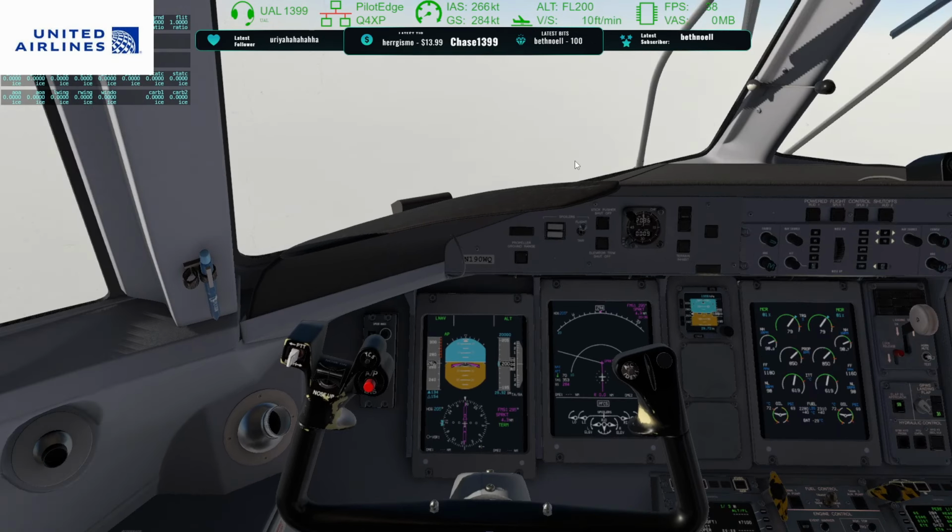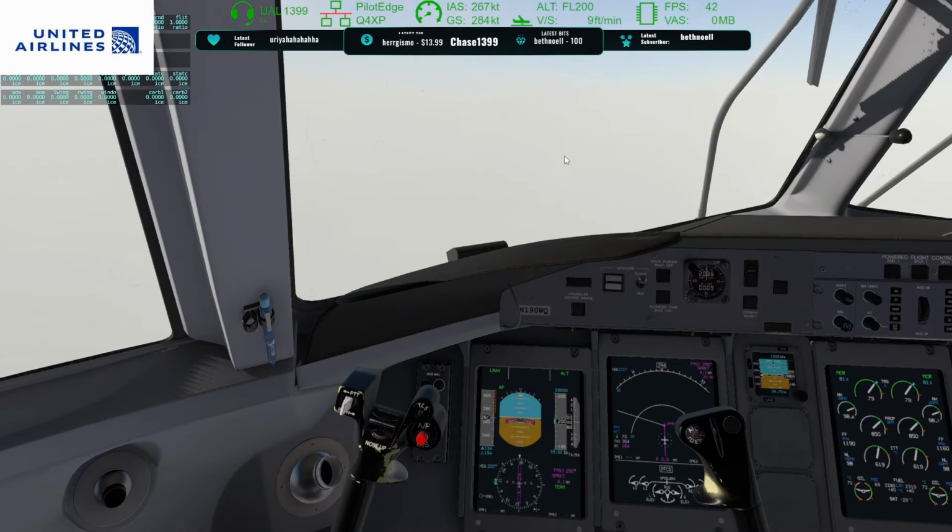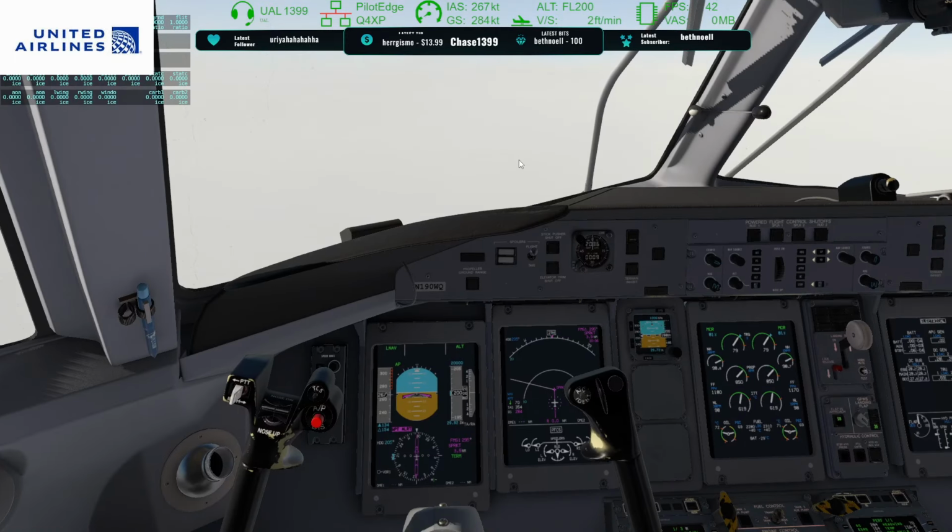Flaps are up, all that is good. We should be busting out of these clouds at some point in the near future.